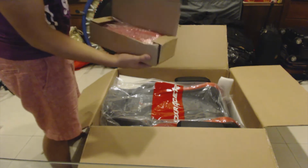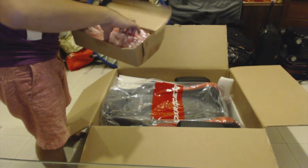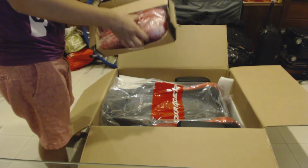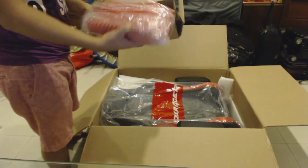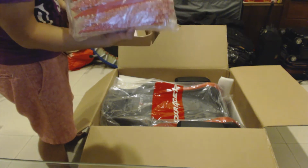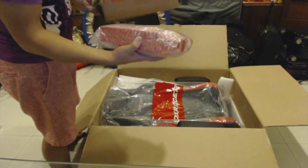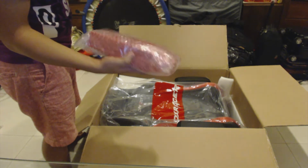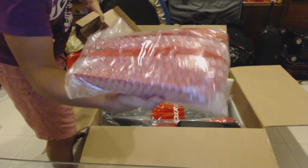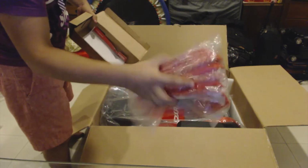Alright. So, what on earth are these? I do not know what this is. Wait, this is the layout plastic. These are not just cheap plastic, they're pretty solid plastic. It's for the base accessories. Looks pretty slick. Pretty awesome.